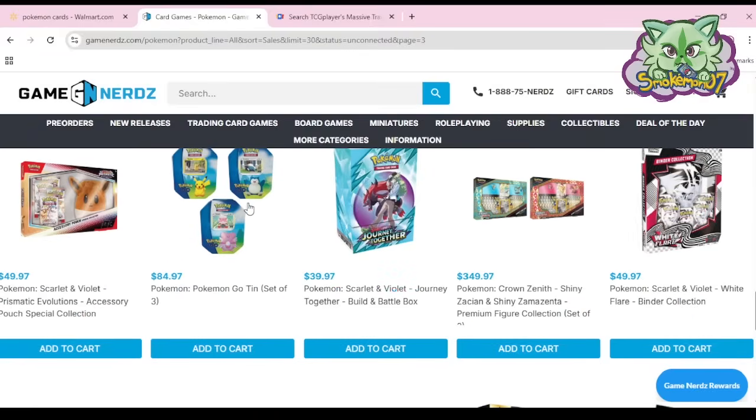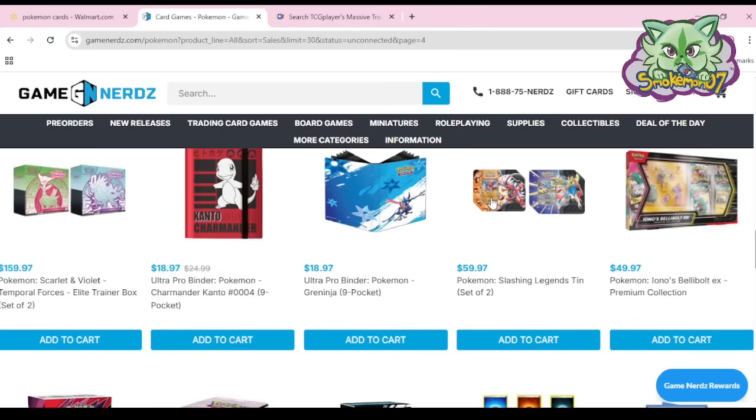Pokemon Go tins actually went up $10 for the 12 packs of Pokemon Go, $85. And they do still have their Paradox Clash tins or whatever they're called, and the Slashing Legends tins. Both of them are $59.97 for the 2 5-pack tins. I don't think either of those are bad, especially if you know what the packs you're getting into are.